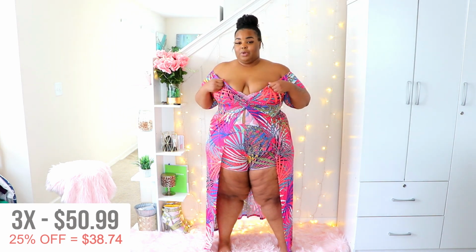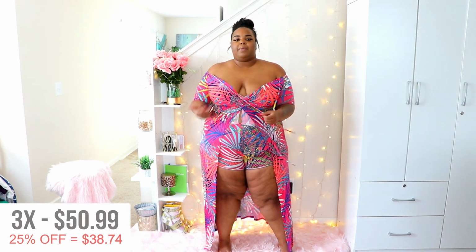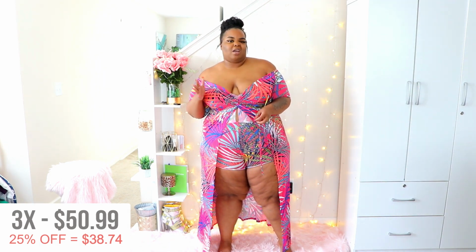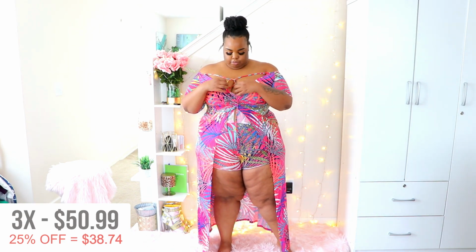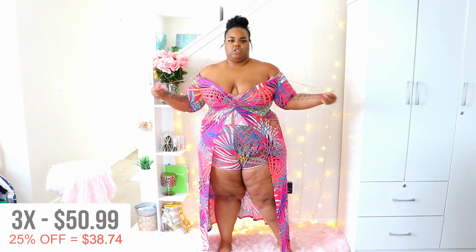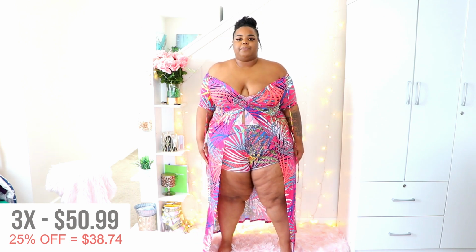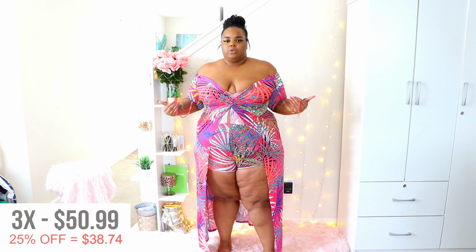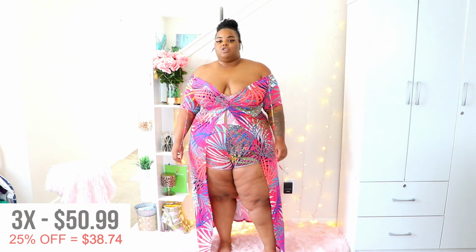So this is a romper. You guys know I don't really do shorts that often, but I think something like this would be more up my alley. I want it in a solid color, but this is definitely fun. It definitely screams spring break. I don't know if this is supposed to tie here, but you do have these two strings over here. I don't know what they're supposed to do. The shorts do seem like they will kind of ride up and become coochie cutters with this here, but other than that, I do like this.